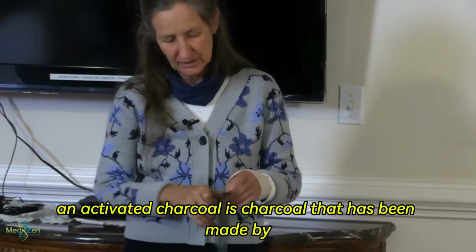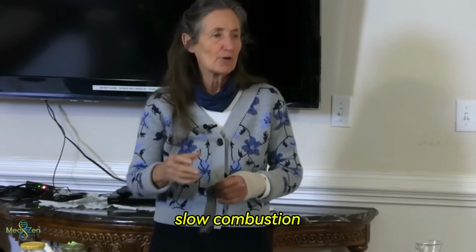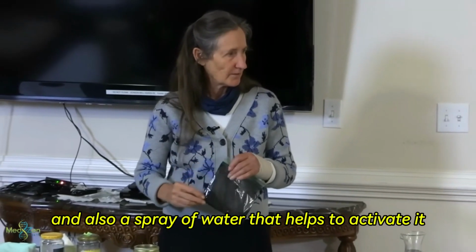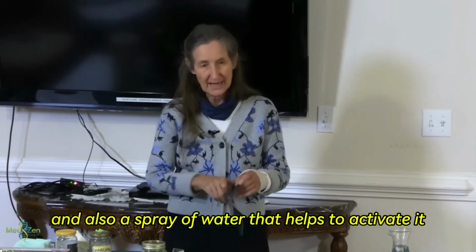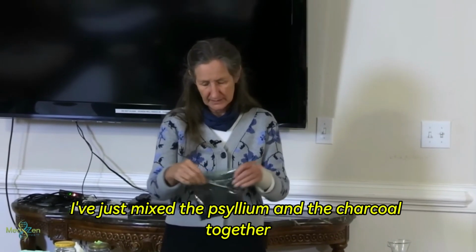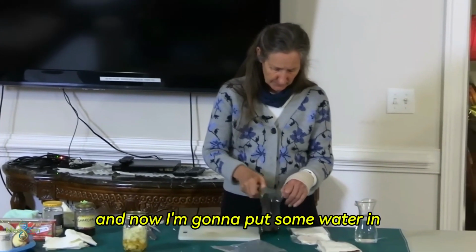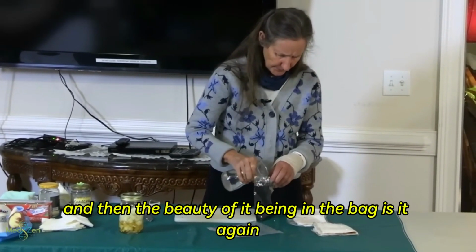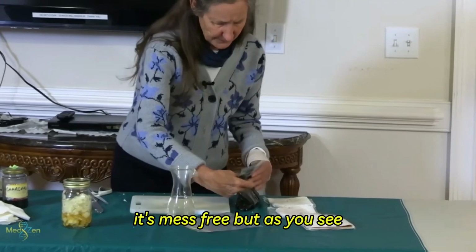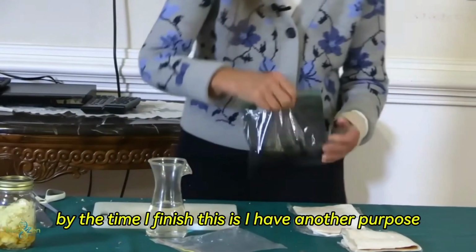Activated charcoal is charcoal that has been made by slow combustion, and also a spray of water that helps to activate it, which means it just absorbs more poison. So I've just mixed the psyllium and the charcoal together, and now I'm going to put some water in. And the beauty of it being in the bag is it's mess free. But as you'll see by the time I finish this, I have another purpose.